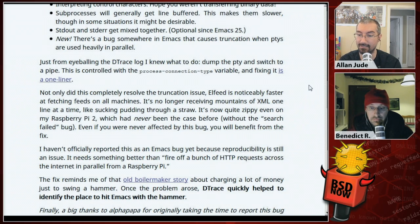This is controlled by the process connection type variable, and fixing it is just a one-line change. Not only did this completely resolve the truncation issue, lfeed is noticeably faster at fetching feeds on all machines, since it's returning data in big blocks through the pipe instead of one line at a time. It's no longer receiving mountains of XML one line at a time, like sucking pudding through a straw. It's now quite zippy even on the underpowered Raspberry Pi 2.